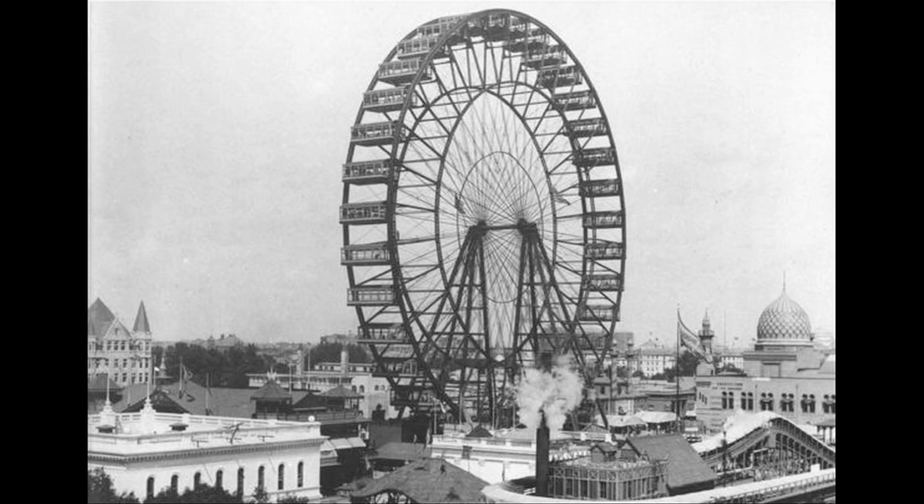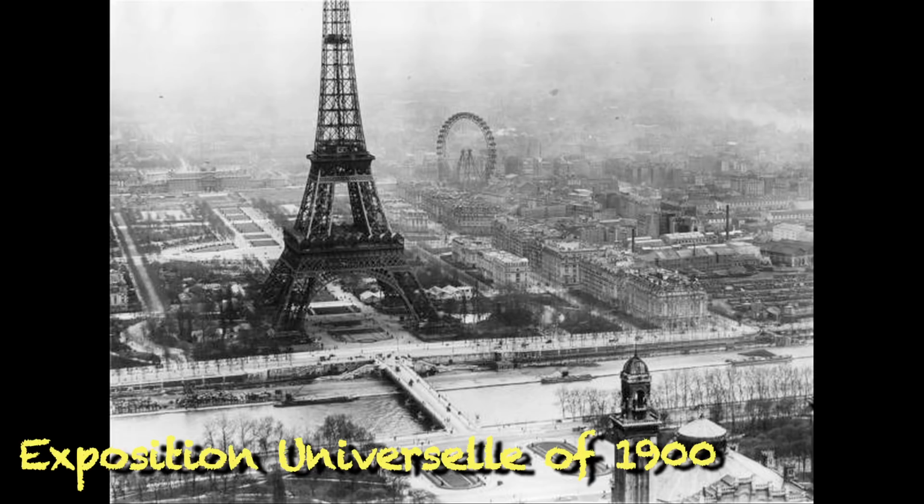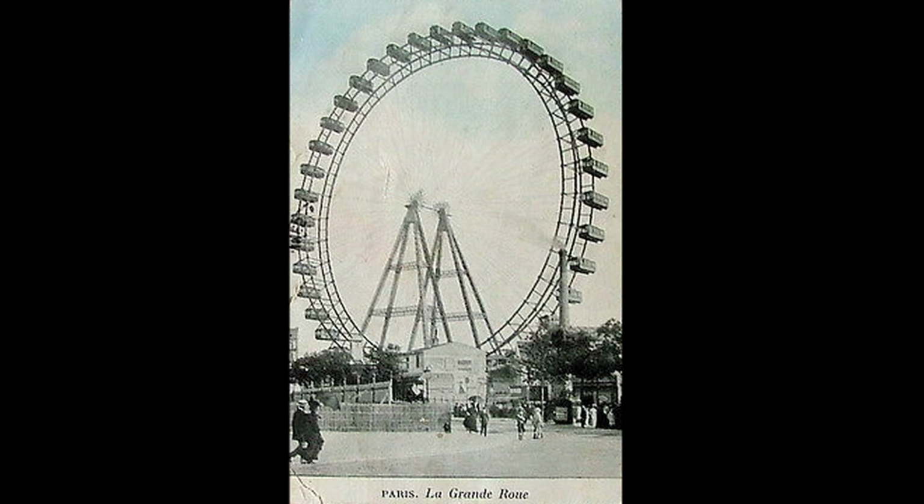But the Ferris wheel became the icon of the exposition. People all over the world heard about it, and everyone wanted to go for a ride on it. So true to his word, Ferris removed the wheel from Chicago and took it to the Exposition Universelle of 1900 in Paris, France. Of course, the wheel was the hit of the fair again. The Eiffel Tower was built in 1889 for one of these expositions. Of course, it was still here in 1900 for this exposition, in spite of the fact that it was supposed to be torn down after 2 years.